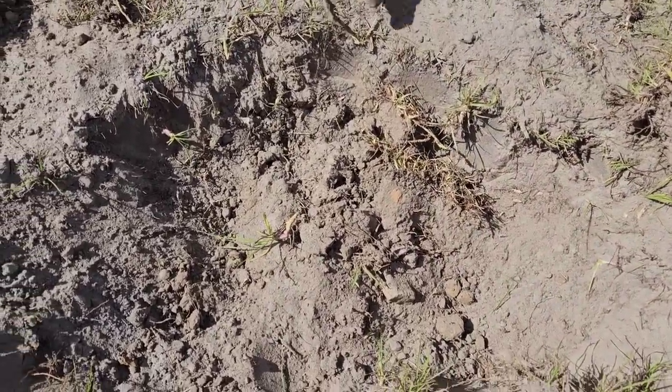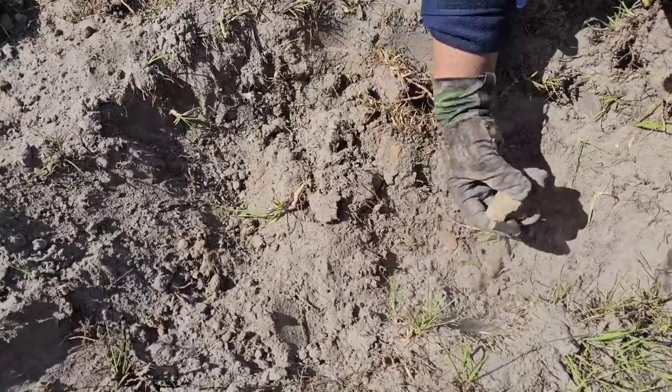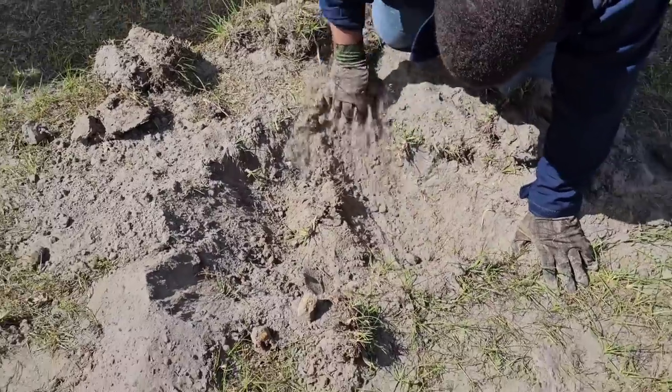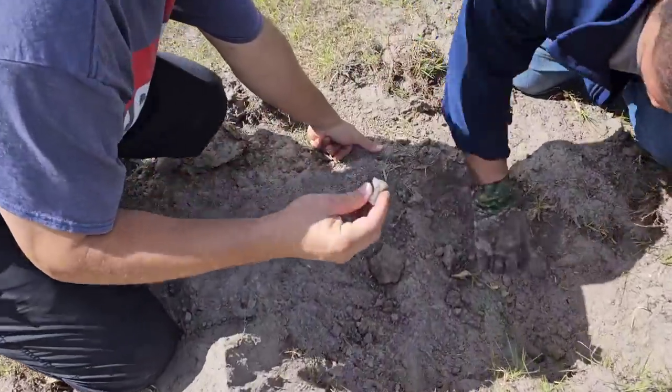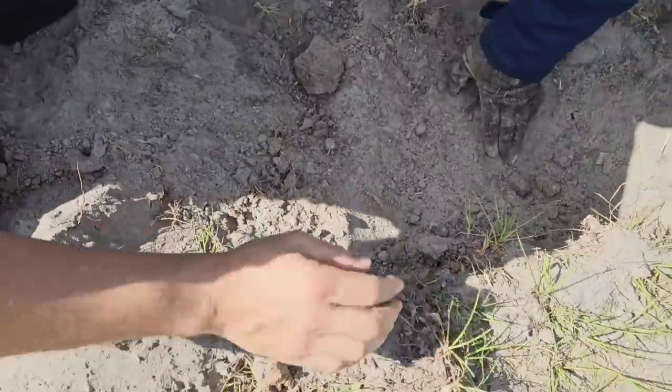Where'd it go? You buried it even more. This is gonna be a big old hole. Where's the edge? There's a piece. What is that? It's an old piece of glass bottle. Where's the edge? Ready?